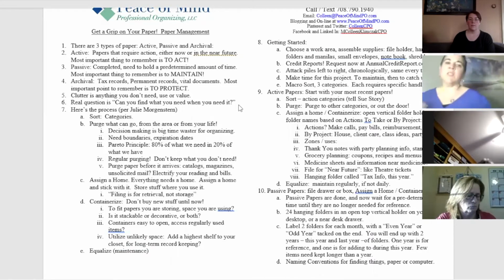So as we're going through our papers, the first thing that we want to do is sort it. Now you can sort it into those very broad categories first if you'd like, okay? So those would be the active or passive or archival, okay? Very often we have subcategories within those, obviously. Depending on what we need to use our papers for will dictate how we need to sort them, okay? So I just like those broad categories of active, passive, and archival.